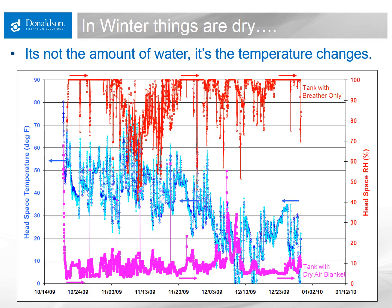You can see the blue line moves up and down daily, but generally trends down to winter conditions. It starts out roughly around 55 degrees Fahrenheit on the left in mid-October, and as you head towards January, you can see it settles in around 15 degrees Fahrenheit with daily spikes up and down. Not unexpected, that's exposed to the atmosphere essentially.